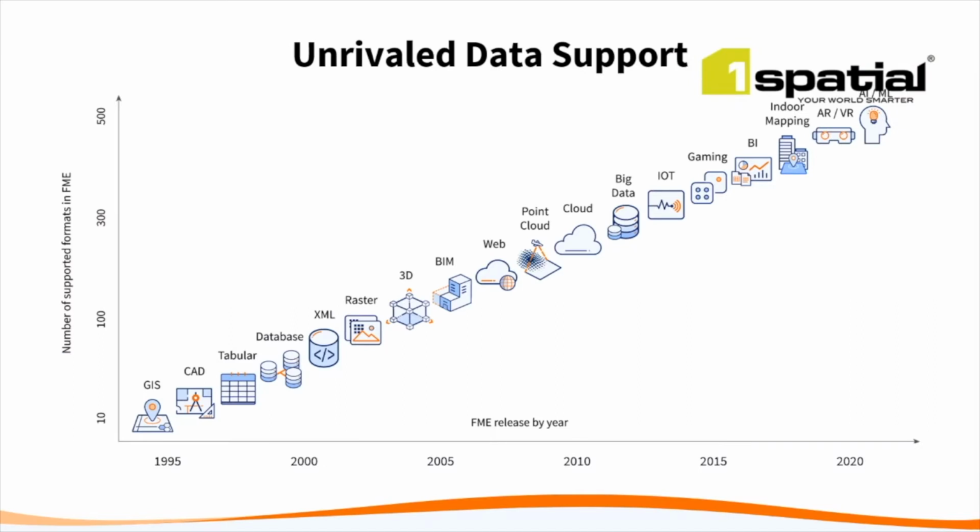Next slide, please. This is a wonderful slide that shows the journey of where we've started with Safe Software and FME. As I mentioned, our focus is on both the spatial and non-spatial side. As you can imagine, at the beginning of our journey as an organization, a lot of support was around the spatial side with GIS to CAD or CAD to GIS. And as our business continued to grow, and as our customers' and partners' needs continued to grow, we started to add more support for other data types: supporting databases, BIM, cloud, big data, gaming, and indoor mapping. We have a very wonderful and close relationship with Apple on the IMDF side.